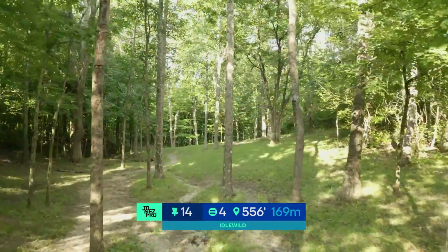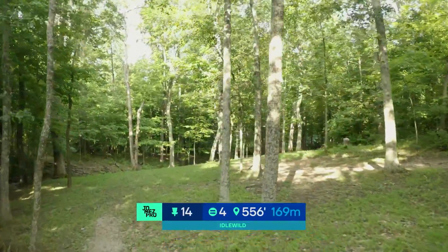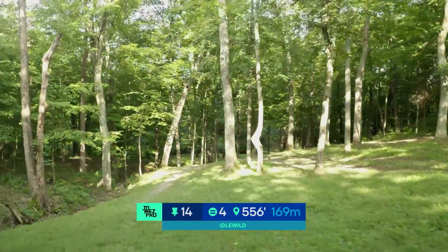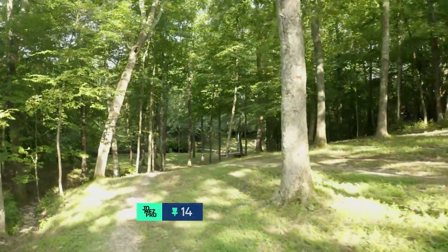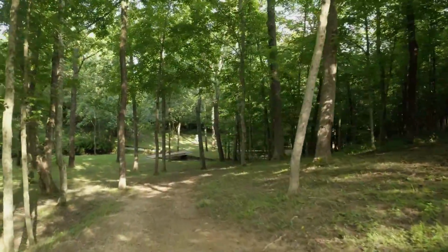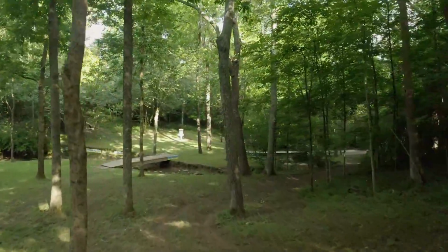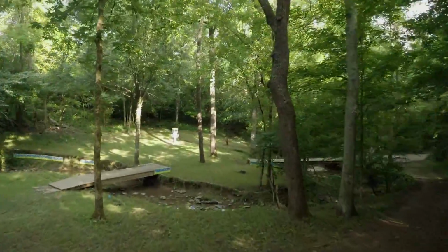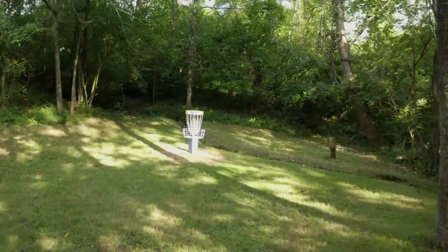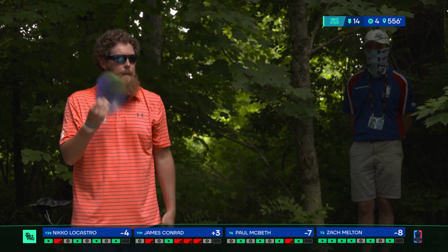Par 4, 556 feet. Such a tight gap off the tee. Players are going to want to hit this tee shot with a forehand or a backhand turnover, and then this moving right as you move down this fairway. Anything around this range, and it's just a short pitch across this creek up to the island green. Pretty specific shot shape to get this one down there.